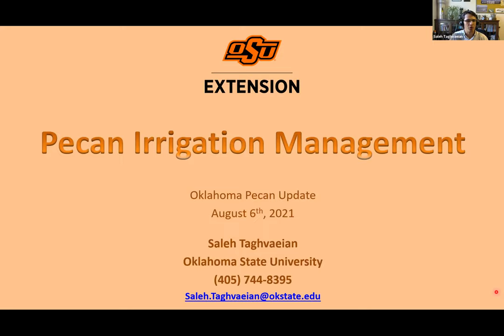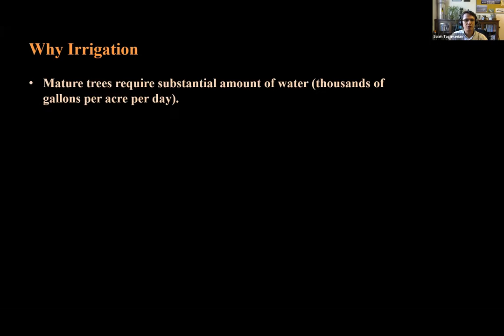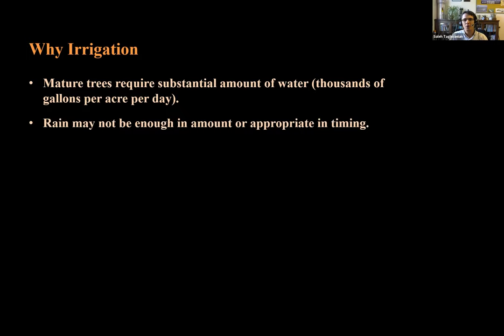So why irrigation? Well, mature pecan trees could require substantial amounts of water, and I've heard different numbers, I've estimated different numbers, but it could be in thousands of gallons per acre per day during the peak of the growing season. So sometimes rain itself is not enough to supply the entire amount of water that's used by pecan trees. So we need to provide that additional water.